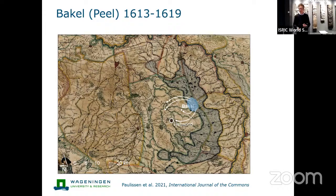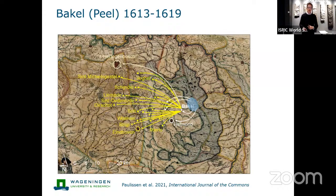But what did we see in practice? That peat was sold actually into a wide hinterland behind this area. And that did not only occur in those 6 years, but far beyond that. We know from the 18th century that peat was sold from the Bakelse gemeente common to the city of 's-Hertogenbosch to fuel breweries there, for example.